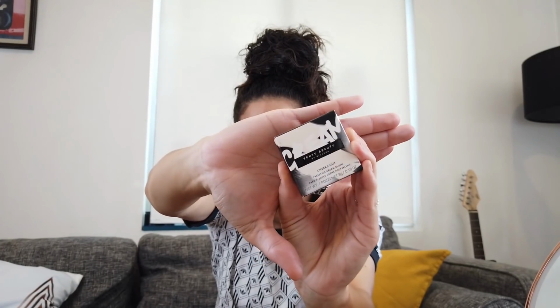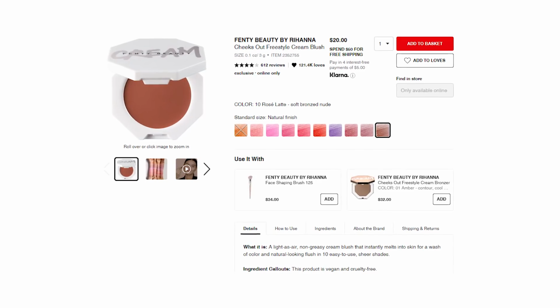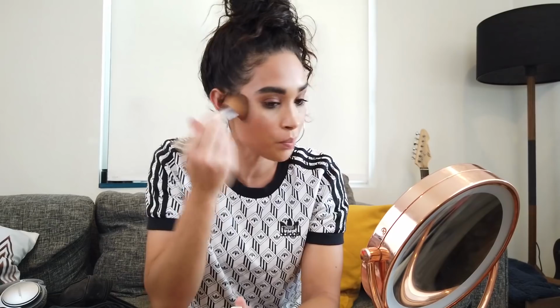Okay, next up we have this Fenty Cheeks Out Freestyle Cream Blush. It says a fresh wash of color, effortless blending, light as air, and sweat resistant. Oh, that's nice. It is lightweight enough that it doesn't cake on if you want to put some more on. And just because I am filming a different video right now that's gonna be photo recreations, I do want it to pop a little bit more. Yep, I'm a fan, I'm a fan.